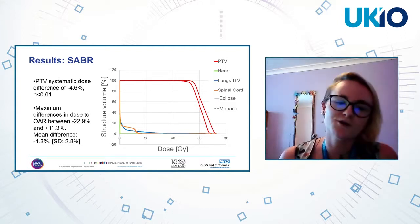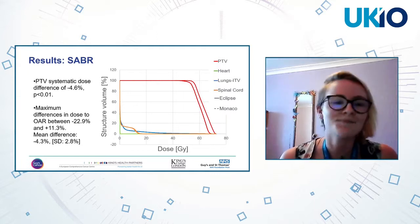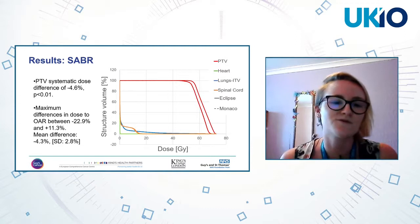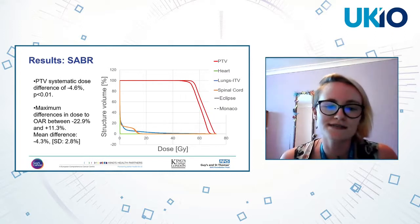So we've looked at a cohort of patients that are representative of the patients that we treat at Guy's and St Thomas's. So they're mostly lung patients, but we've still got spinal met patients and liver patients in this cohort, and a scapular patient. And so there's a systematic dose difference that's seen across all of them. So that systematic dose difference is minus 4.6%. And then the same systematic dose difference can be seen across all the organs at risk as well.